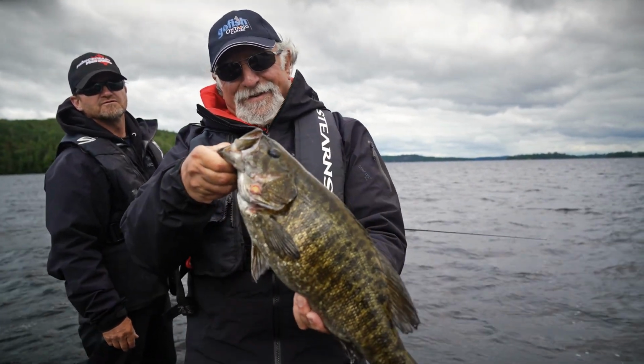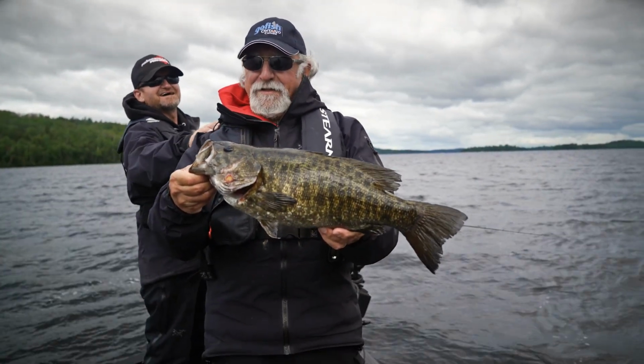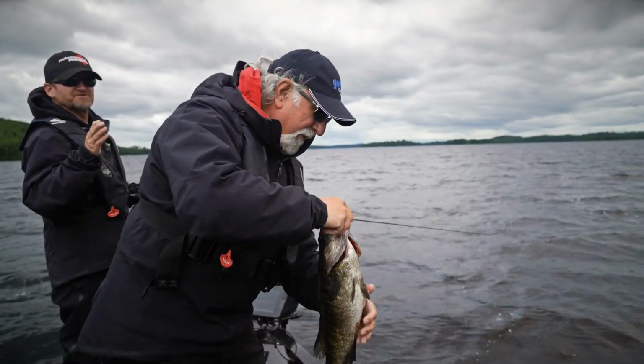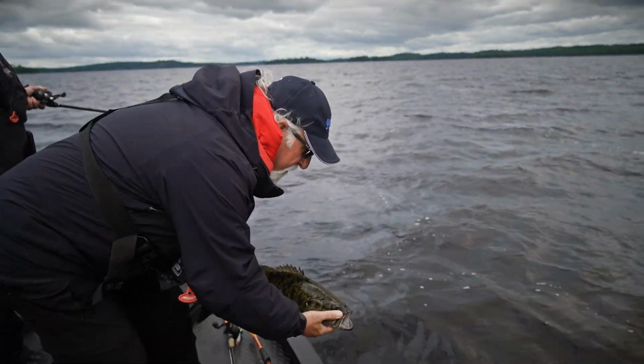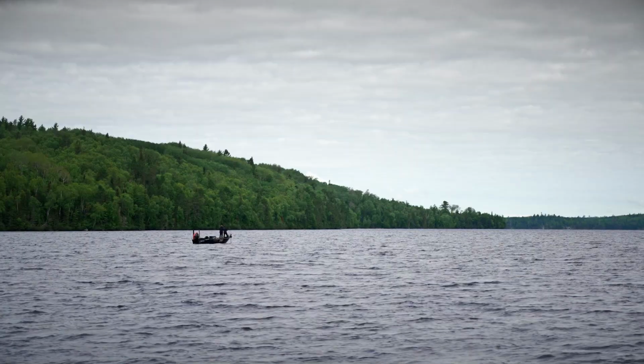Ooh. Ooh. That is one fat smallmouth. You're welcome. Thank you. Go do that again. That was awesome. That just proves that you get the fish riled up, the school gets all wound up, no bites, no bites. And then boom. Nice fish, buddy. Woo. Way to go.